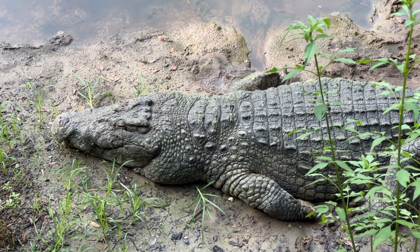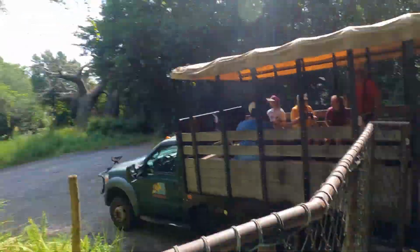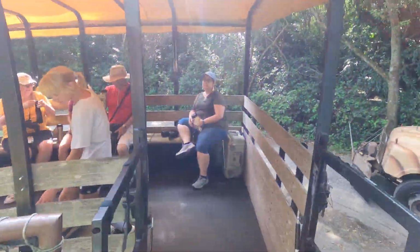Thick boy, thick boy. All right, and now we're back on the nature trail, heading on out to the next exhibit. So let's see what it is. All right, guys, so we're leaving the crocs and heading over to the next thing. Now we have left our harnesses, which feels amazing, by the way. And we are boarding our own private little tour bus.